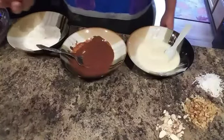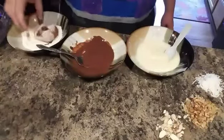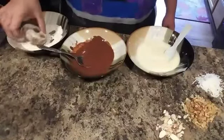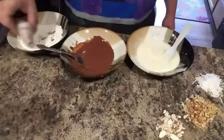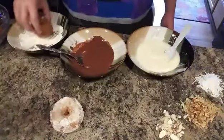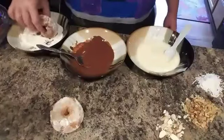So we're going to do the couple small ones with some powdered monk fruit, because everybody loves a powdered donut. So we're just going to get a powdered donut in there. And alright, there we go. We have a powdered donut. Looks and smells delicious, guys. I'm so excited. I'm ready to tear into these.